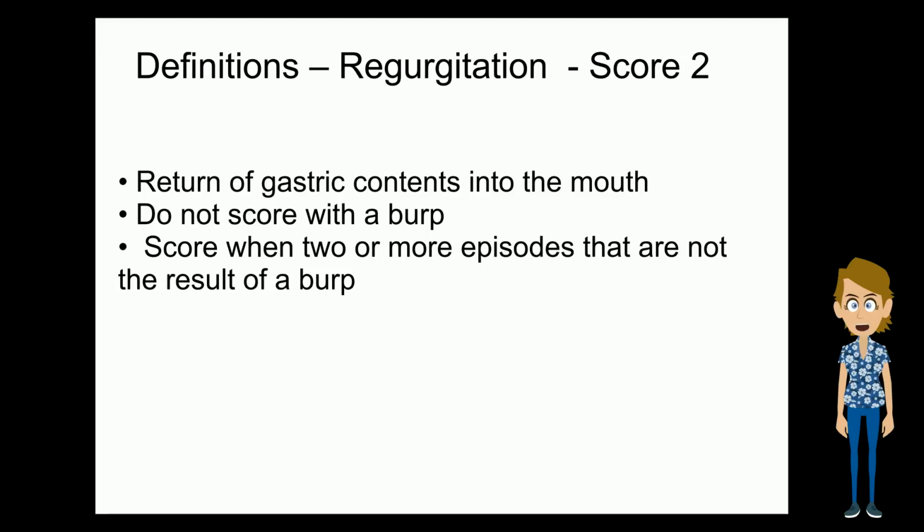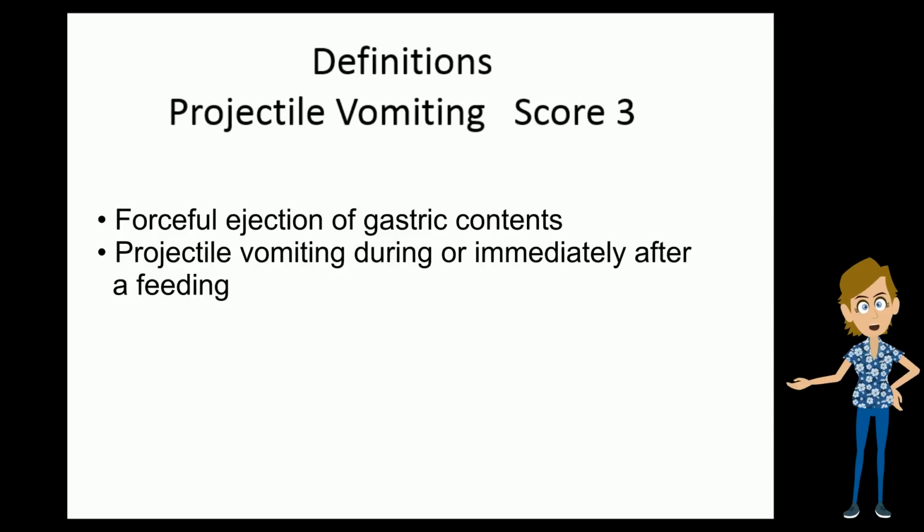Regurgitation is the return of gastric contents from the infant's mouth. Do not score if associated with a burp. Score the infant if 2 or more episodes of regurgitation are observed that are not a result of a burp. Projectile vomiting is the forceful ejection of gastric contents from the neonate's mouth. Score the infant if projectile vomiting is observed during or immediately after a feeding.